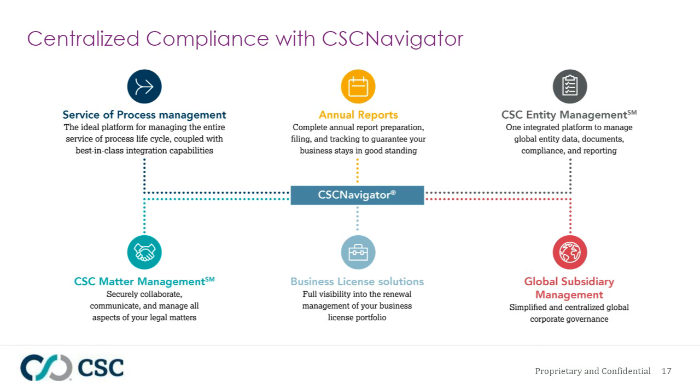On the top right, you're seeing entity management, which is near and dear to my heart. This is where our clients can go beyond tracking basic vitals for companies and start managing directors, officers, structure charts and minute books. We also, you'll see on the bottom of the slide, have services around business licenses. From outsourcing to technology, we offer a range of corporate secretarial services that we'll talk more about called global subsidiary management. That's certainly a focal point of our business, certainly post-acquisition of InterTrust. And then CSC matter management becomes an extension of our service of process capabilities that Paul will discuss.